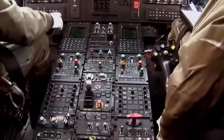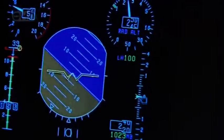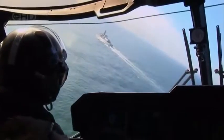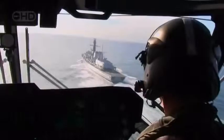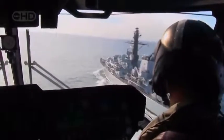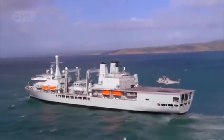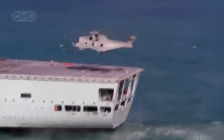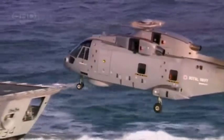And today's supercopters are so technologically advanced, they can actually fly themselves. The EH-101's powerful onboard computers drive one of the most sophisticated autopilot systems ever put in an aircraft. The autopilot can even put this 15-ton aircraft into a hover at 40 feet and keep alongside a moving ship at sea without the pilot ever needing to touch the controls.